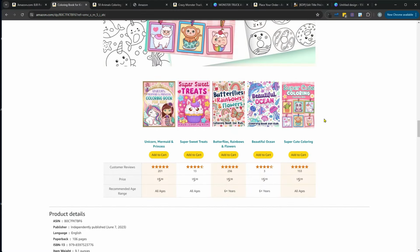Let's imagine that the shopper wants to buy this super cute coloring book for their daughter. We have managed to persuade them to make the purchase because of our effective A+ content. Now they come down here to see the comparison table. As well as buying this book, they may see the butterflies and rainbows coloring book, see that it has even more reviews than the one that they were willing to buy, and they may decide that they want to add this to the cart as well. Now that the Add to Cart button has been added to desktop and mobile, the shopper can easily add multiple products without having to open a new tab or window. This reduces shopper friction and leads to more sales for us.